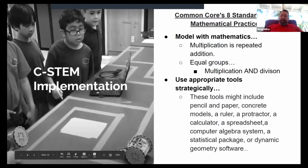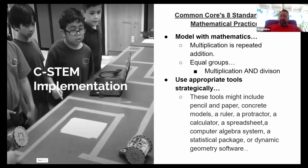Tools, it's going to be a pencil, paper. I mean, my kids, they use protractors. That's not third grade. They asked to use it because they know that that's going to help them move the robot from point A to point B. Biggest thing just for third grade is just using a ruler and a yardstick. I mean, that's humongous. One more.